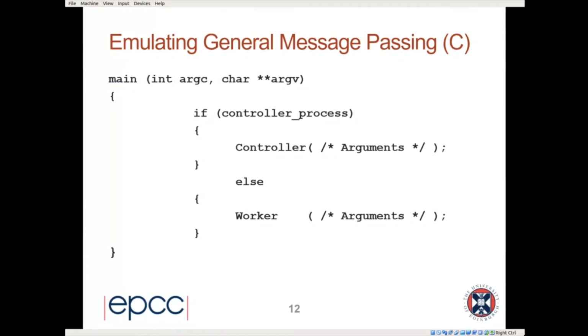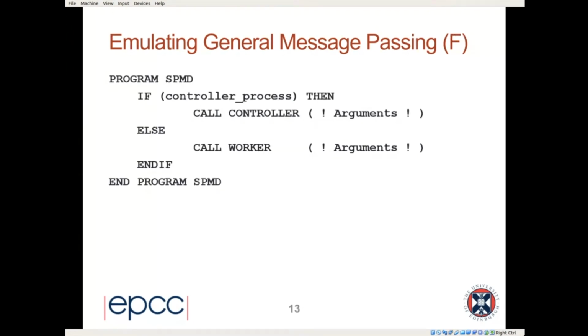You have a single message passing program where you start up and look up: if I'm the controller process, I run the controller function. If I'm the worker process, I run the worker function. So if I ran that task farm model, controller-worker model, then one process, me, will be in the controller function, and all the other guys will be running the worker function. So if you want your processes to do distinct things, you just stick them in the same program and have an if statement. And in Fortran, it's just the same thing, okay? So SPMD is not a restriction on the general message passing model, but it makes things simpler in practice.